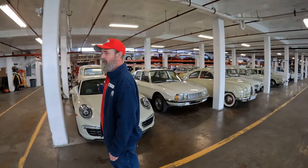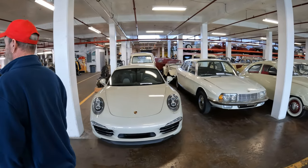Here's a 50th anniversary 911. Oh, that's nice. That is a nice car.